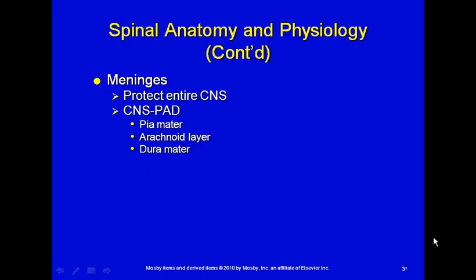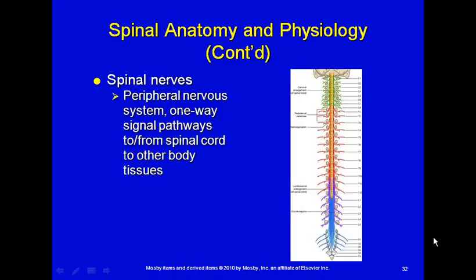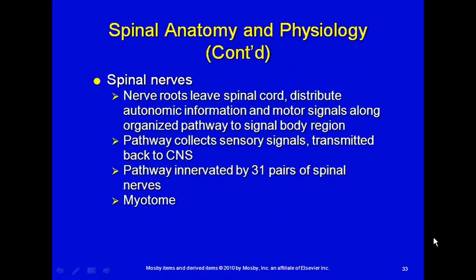The meninges protect the entire central nervous system, so the pia mater, the arachnoid layer, and the dura mater also surround the spinal cord, just like they surround the brain. The peripheral nervous system is a one-way signal pathway to and from the spinal cord and to other body tissues. Spinal nerve roots leave the spinal cord, and they distribute the autonomic information and motor signals along organized pathways to the signal body region.